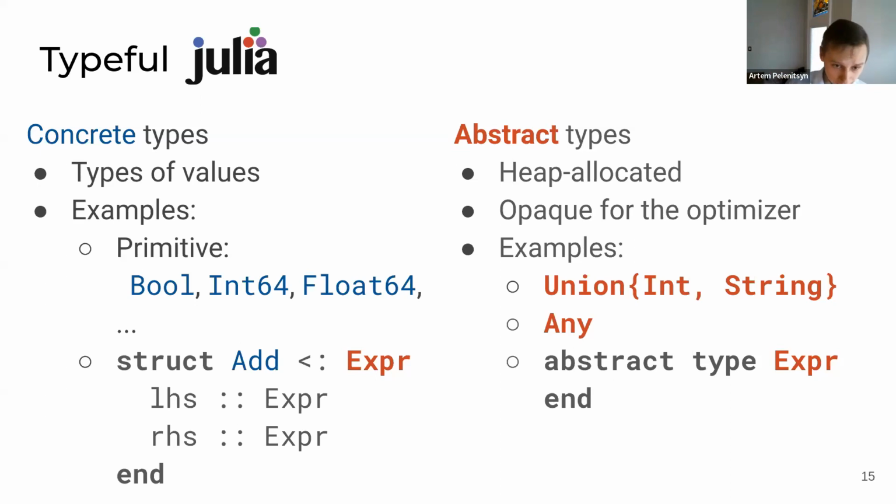And then the common case for concrete types is user-defined structs. They are aggregates of other values. User-defined structs are always concrete, but they may be declared subtypes of some abstract types. In this case, the add syntax node, for example, can be declared to be a subtype of the generic expr type. And so abstract types can also be declared, like expr, for example.